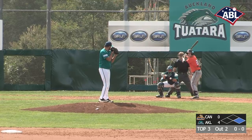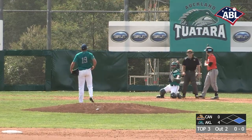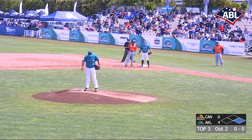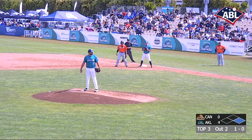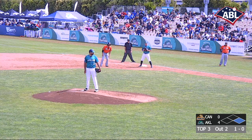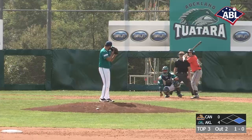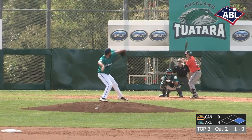David Candelas, the batter at the plate, center fielder. Takes a ball up out of the zone. So, so far, Commenter looking pretty good going once through the Canberra lineup. What sort of adjustments does the Cavalry need to make in order to have success against the big righty?